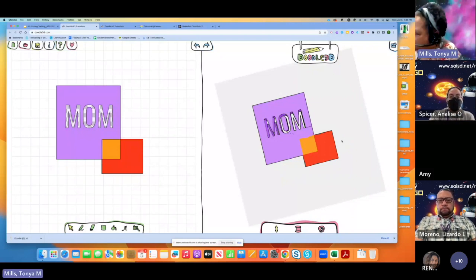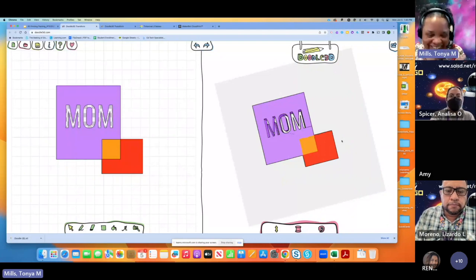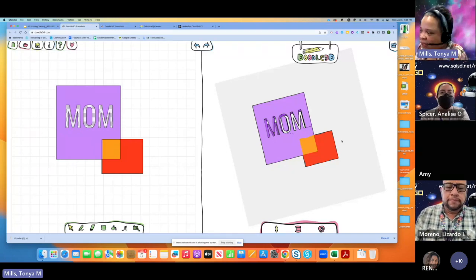So if we look at that object, can you tell me if I were to 3D print this, what are two or three of the characteristics that you would see once the object was done? In other words, is it going to be purple, orange, and red? The answer would be no. Because it's the color of the filament, right? It's all going to be one color. So that's one of the things that you'll have to tell your kids about.